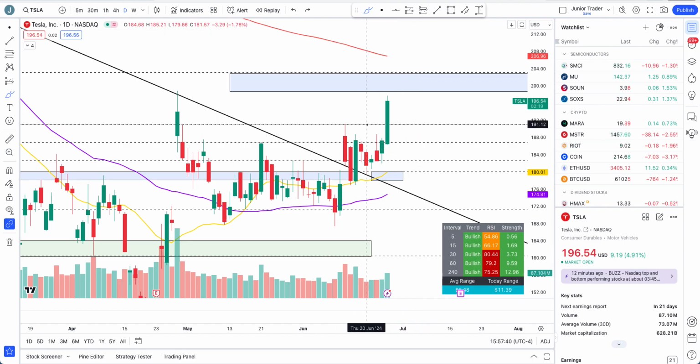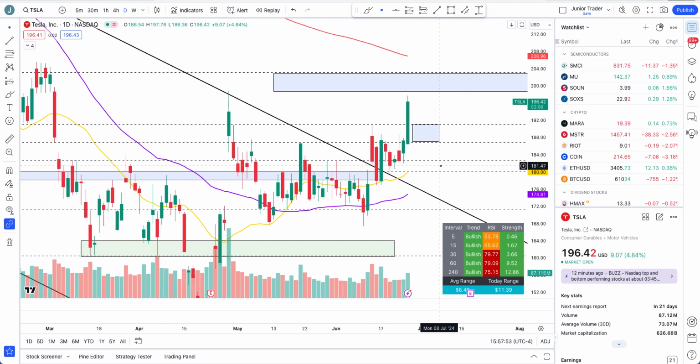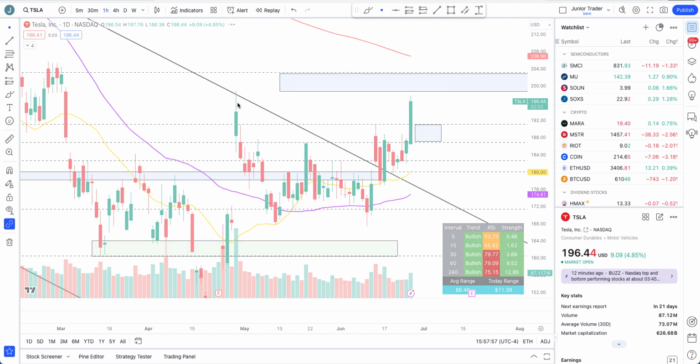I would say that at this point, in the current price action, this is a new zone of support at this particular area. And Tesla has done a really good job in getting out of it. And it's full on bullish, guys, okay?